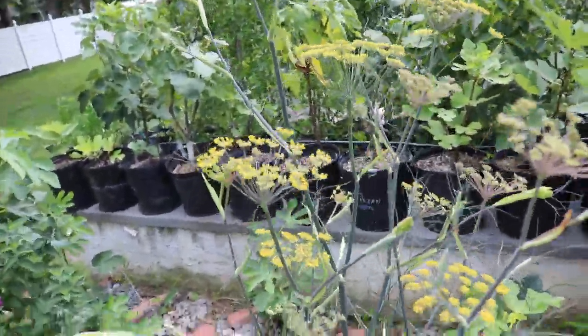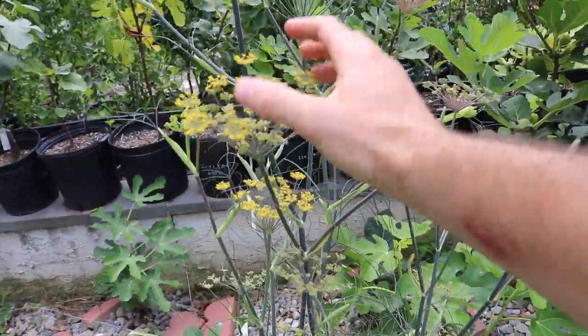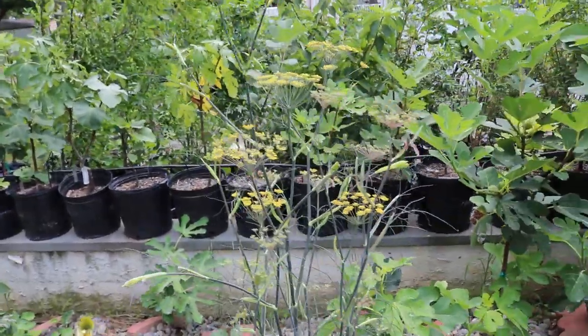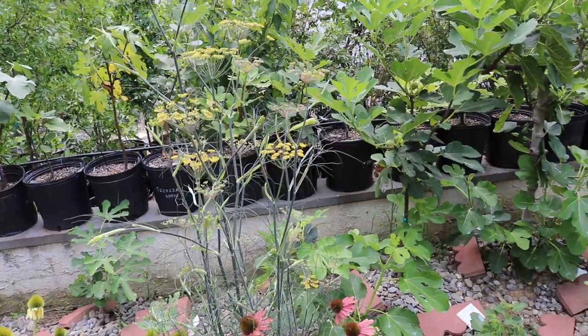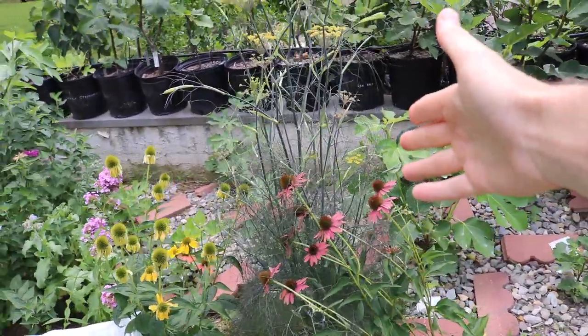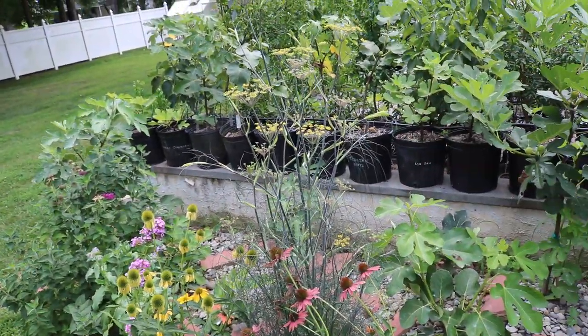Additionally, once these things get pollinated and set seeds, I'm going to save all the seeds. And the seeds really can be quite awesome in the kitchen. Fennel seeds, awesome. So I don't know, that's just a nice little showcase. It's a beautiful plant, by the way. Not only is it beautiful, it attracts these nice insects.